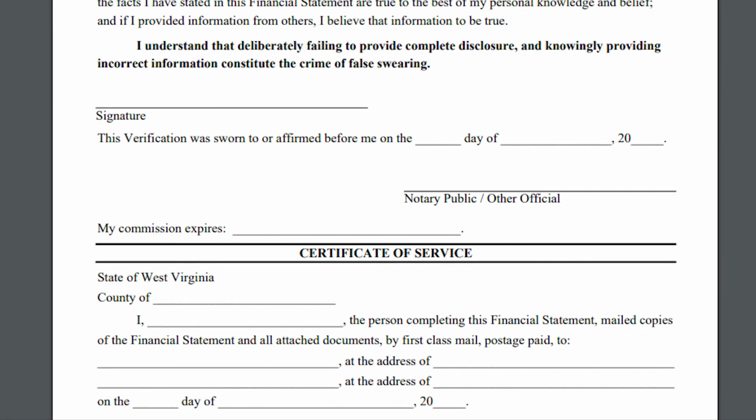On the bottom of page 10 is the certificate of service. This will tell the court how you have ensured the other side received a copy of this document. If you are the respondent, you will complete the county, your name, and then the address where you sent this document to. If you are the petitioner, include it with the documents that you file, and the court will ensure that this document is delivered to the other side.